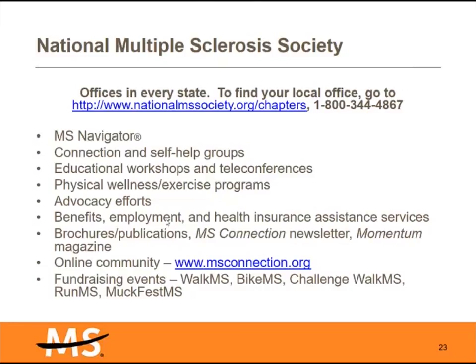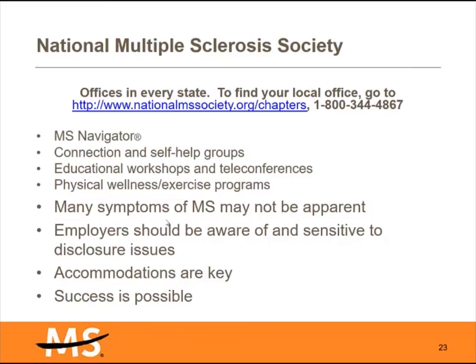We also do community advocacy efforts. We are always working on our federal, state, and local legislative priorities. We have different sorts of publications, and we are a nonprofit, so we also have fundraising events, and this is where we have also seen corporations get involved, not only hopefully doing things to increase employing people with MS within those companies, but getting a corporate team together to participate in our walk or our bike. So there are those sorts of opportunities too.